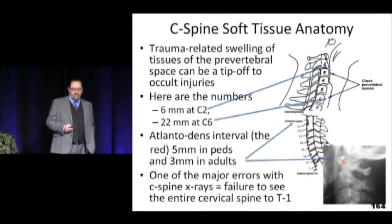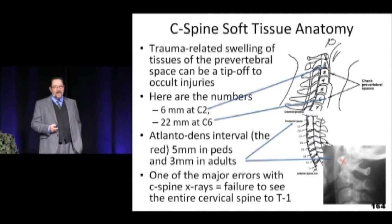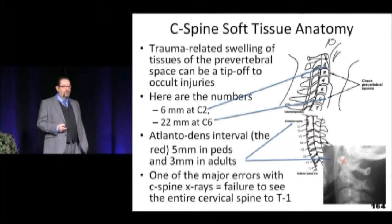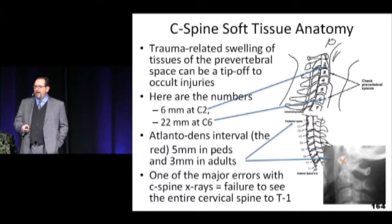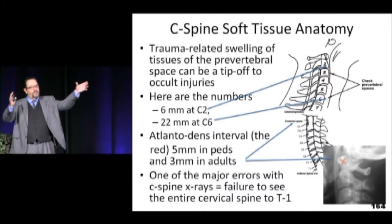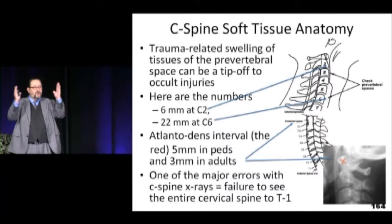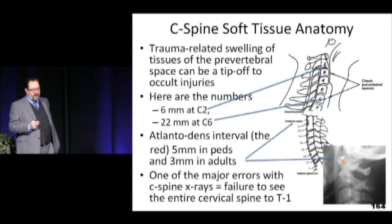The atlanto-dens interval, which is the space between the anterior portion of the tip of the dens and the anterior arch of C1, is 3 millimeters in adults and 5 millimeters in peds. That always gets people screwed up. They can't understand why the bigger space is in the smaller people. And that's because as you lay down bone, both of the anterior arch and of the dens, the space gets smaller. So the normal space in kids is bigger than it is in adults.